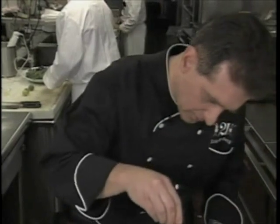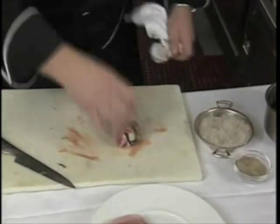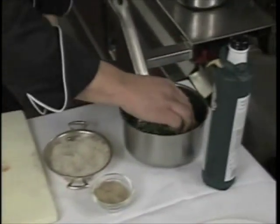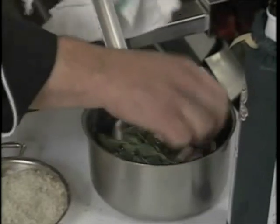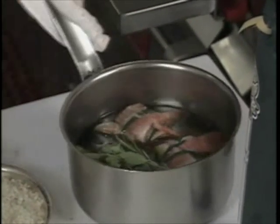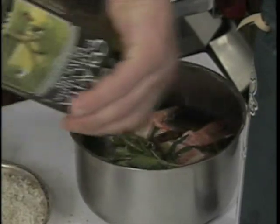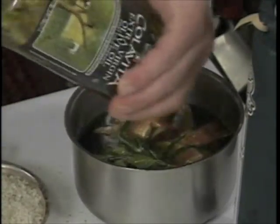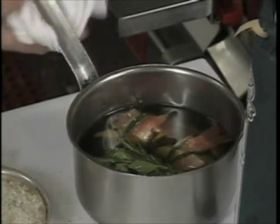So we're going to season it with a little bit of salt, a little bit of pepper. I'm going to take that and place it right into our oil. And here I have one that I've already done as well. We're going to place that right into the oil. Let's add a little bit more oil to that. You want to make sure that the fish is covered in oil. And there we go. Now we're going to place it in a 350-degree oven for 4 minutes.